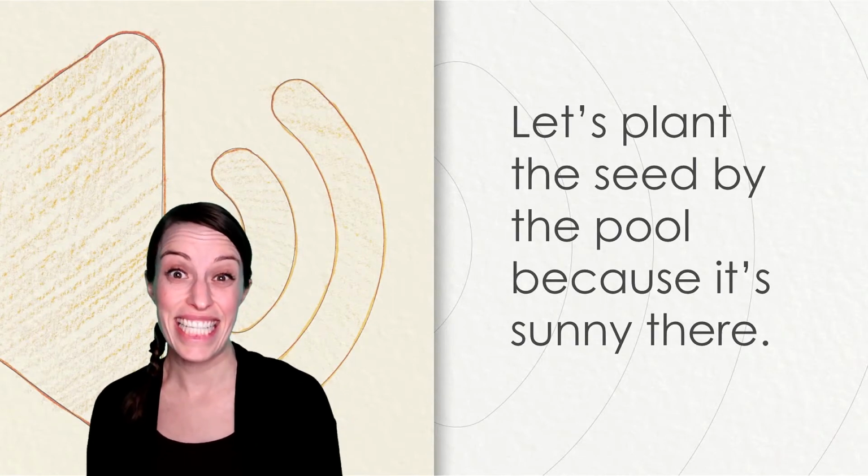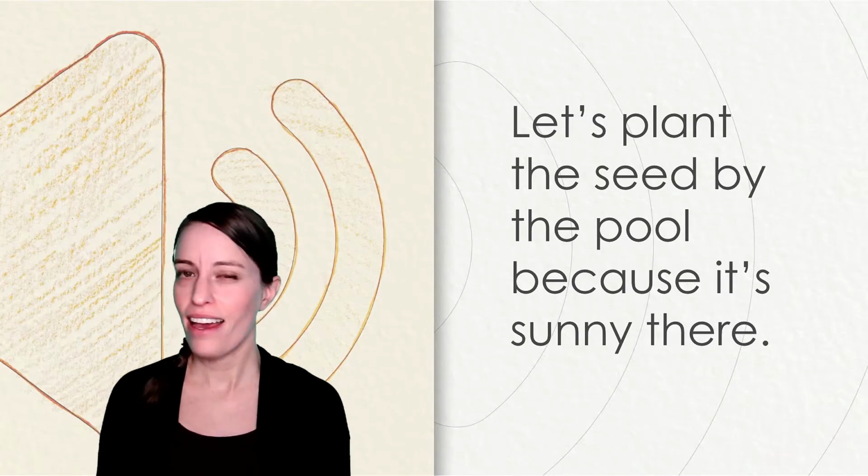Now, let's learn some new ways to make the long E vowel sound and the OO sound. Listen to this sentence. See if you can find some words that have the E or OO sound. Here it is. Let's plant the seed by the pool because it's sunny there. I'll say it again. Let's plant the seed by the pool because it's sunny there. Did you hear any words with the E or OO sounds? If you heard seed, pool, and sunny, that's correct.